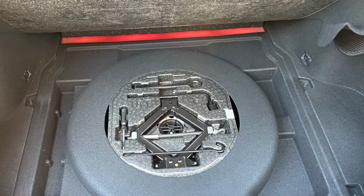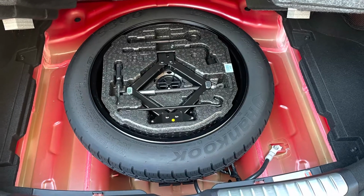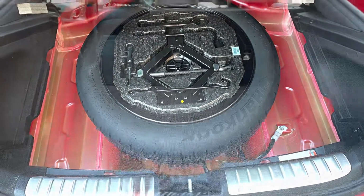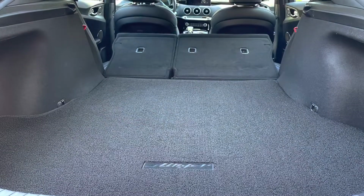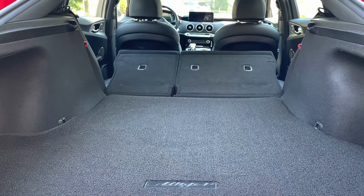Below the floor, you have tools for your spare tire, and then, still a surprise these days to find a car that has a spare, but you have a donut here in the Stinger. Also, if you're considering the Stinger versus an SUV, second row does fold down 60-40. When it's folded flat, you can make a decent run to the big box doors.